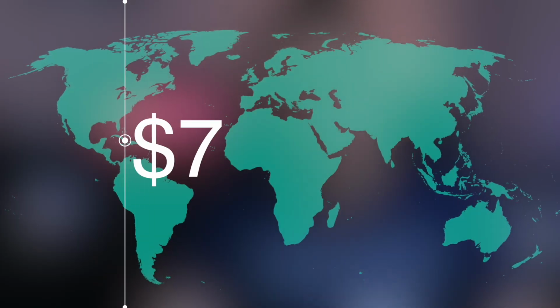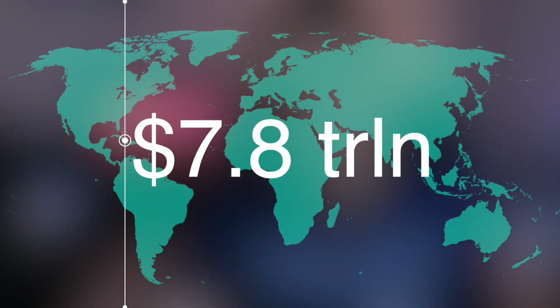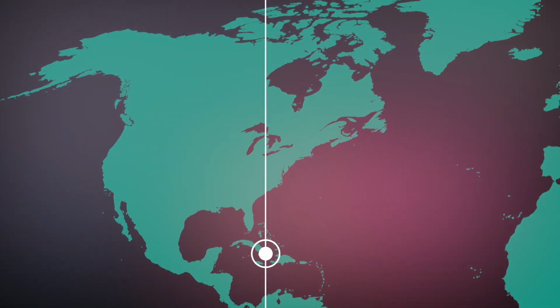Everybody needs healthcare, or will at some point. And when there's something everyone needs, that means a huge opportunity for investors. More than $7.8 trillion is spent on healthcare globally. Nearly half of that total is spent in the United States only.